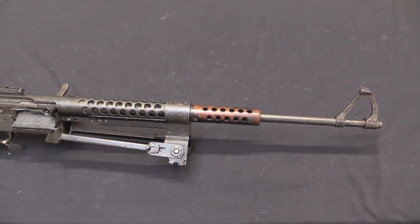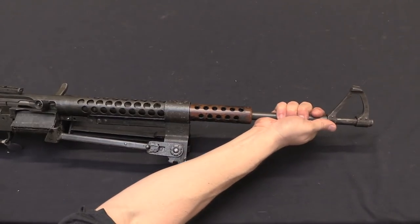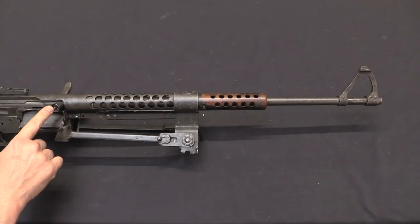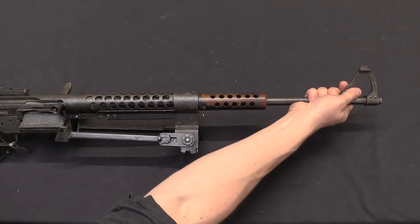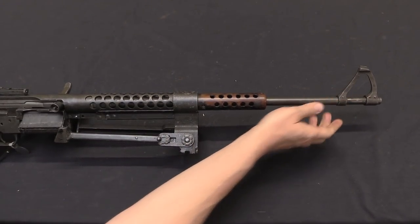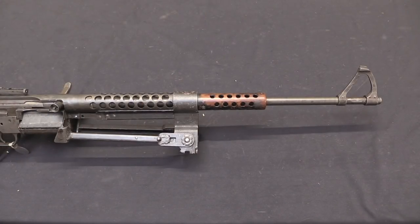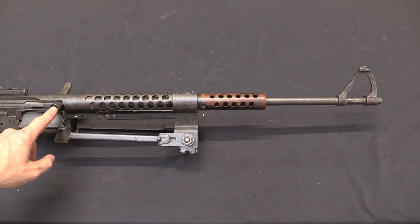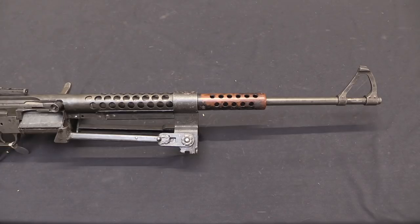I mentioned this was recoil operated. I should have pointed out that when you fire, the barrel cycles back that far. And when I do that, you can actually see the bolt handle rotating up and opening slightly. So when you fire, the barrel is going to cycle back that far. That gives enough momentum to the bolt to cycle all the way back and operate.